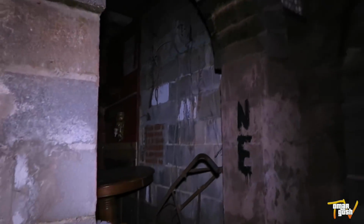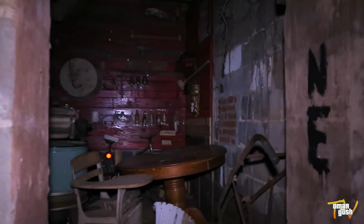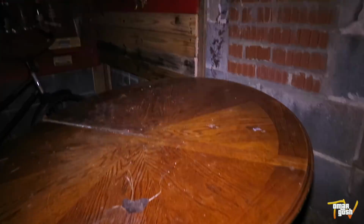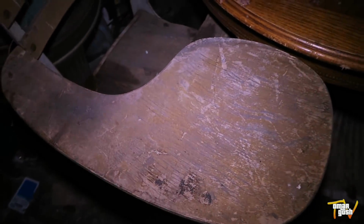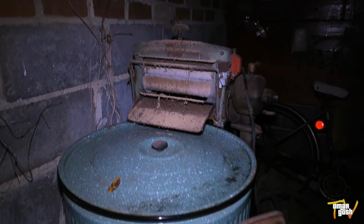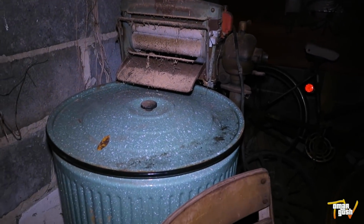So this is where the image was shown. And Junior said that he has some antiques in here. I haven't been inside here, but let's get a close look. He said everything but this table is an antique. It looks like an old classroom desk. And is that a washing machine? It's a Ranger washer. Man, it's actually in good shape.